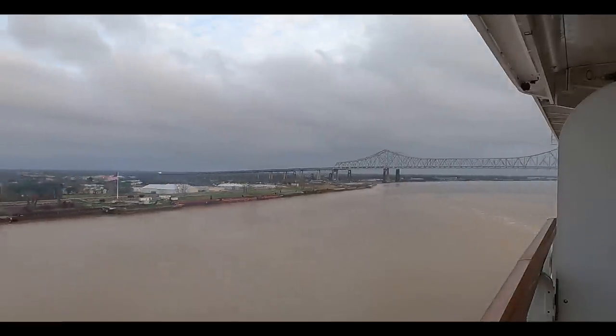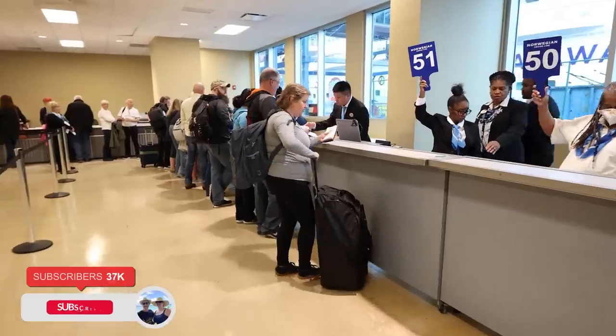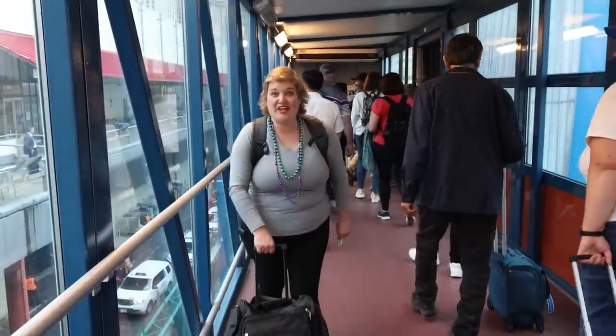Made it through security. We're about to get checked in. We'll be getting on the ship soon. This is the exciting time. All right, we have made it to our room. This is a mini suite, and it is mini, but it's sweet. Woo! Different boarding process today.